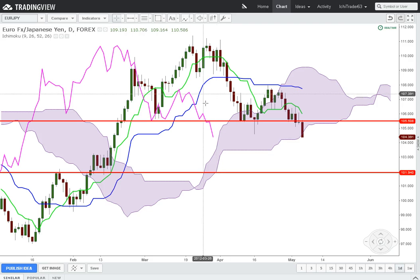time frame. Now looking at the daily time frame, you see Friday we have a trading opportunity because we have a Kumo breakout. Now basically this red line here is a support level where the market was making support. So we put a line there, and that's at the 105.508 area.